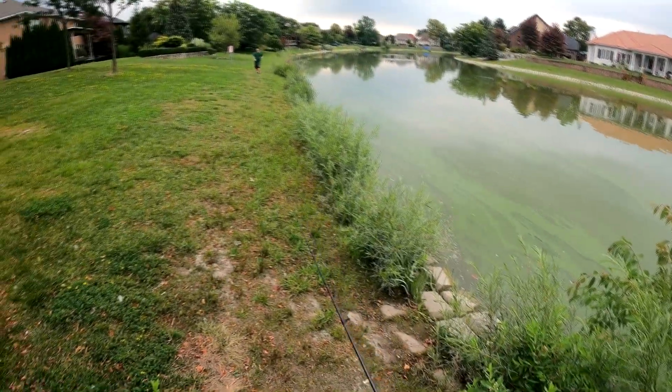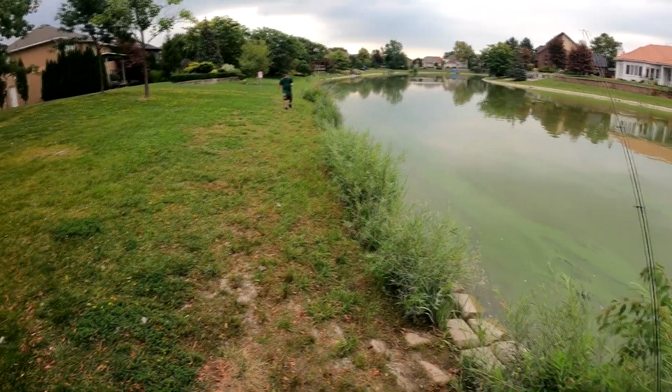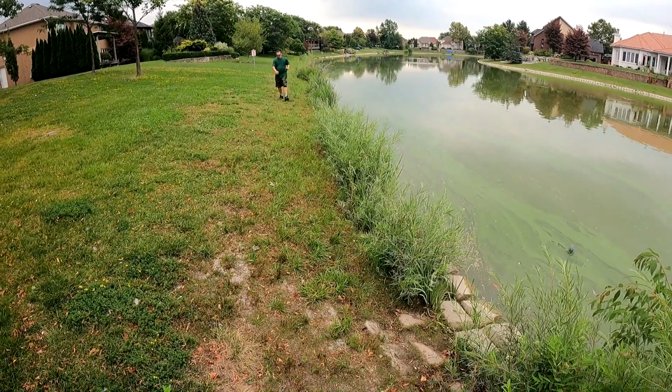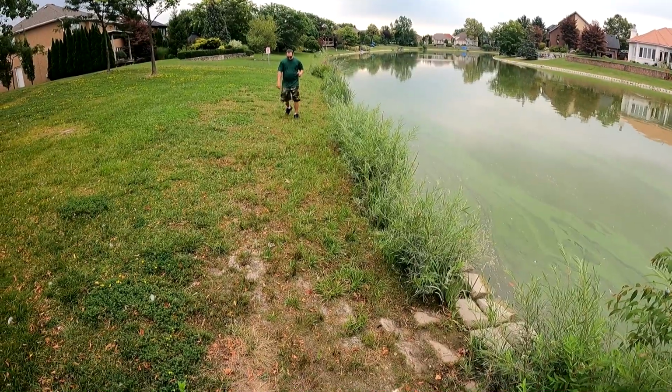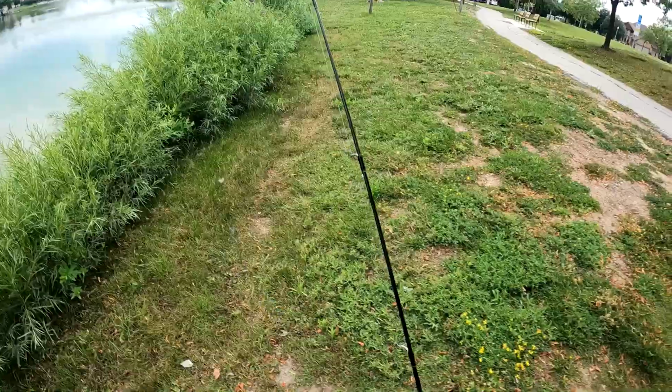Along the way, I picked up a hitchhiker. What? I picked up a hitchhiker. Where? On my ankle. What is it, a tick? I don't know. I just felt something tickling my leg. I'm like, what the hell's tickling my leg? Oh, it's a caterpillar. That's a trip. A caterpillar. Isn't that a big daddy?